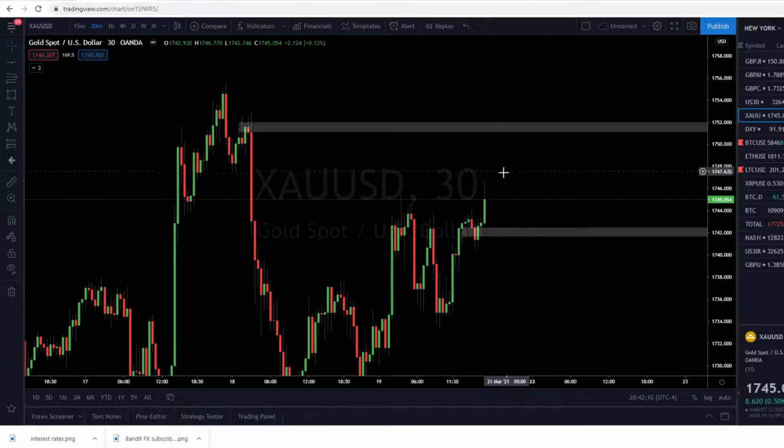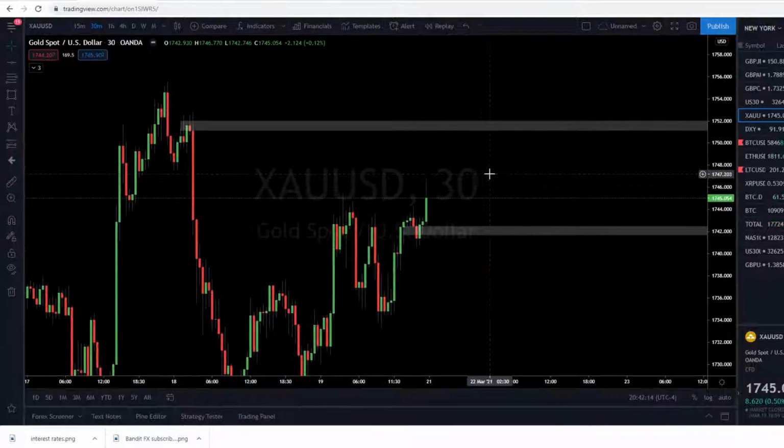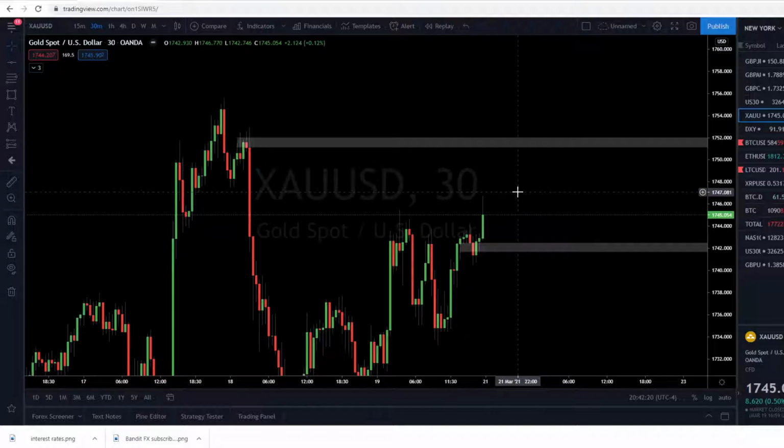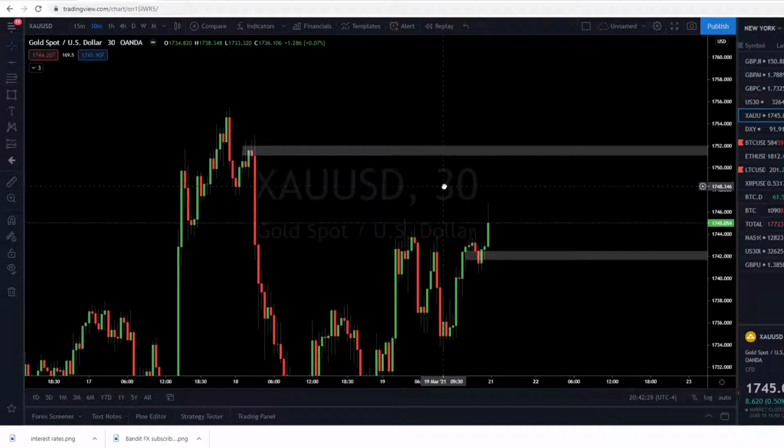So from this area, I would probably leave gold alone, even though it is a pretty big range. If you're scalping it and it's still in this area at London, feel free to take a trade, buys or sells. Just make sure that your trade is valid and you're not just trying to guess a top or guess a bottom, because that usually does not end up very well for anybody. Trying to call tops and bottoms is how you lose money.